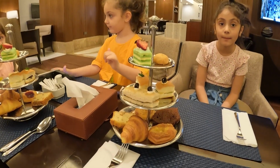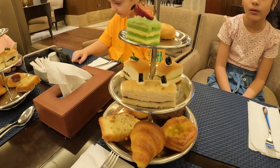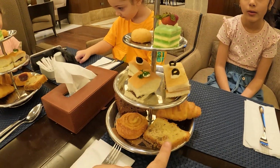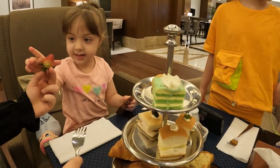All right, guys, here's the snack, and you can get as much as you want. The croissant is really good. The cake, this one is really good. And same thing here. And one strawberry.